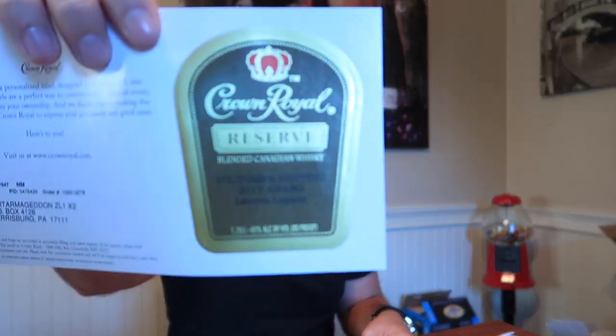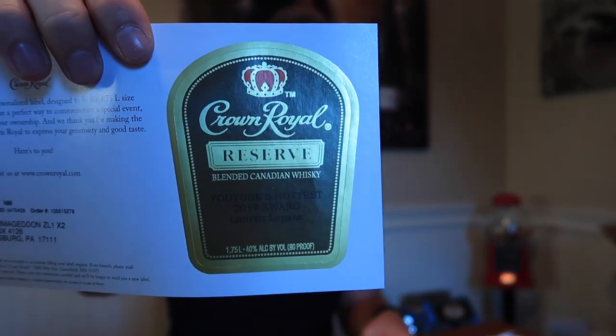So we've got more Crown Royal labels. Let's see what they say. Wow, I've got a ton. Who the heck got me all these? Jesus. Okay, so we got Crown Royal Reserve. This one says YouTube's hottest 2017 award, Lauren Lepatic. There you go. Look at that. Lauren got the YouTube's hottest award. Wait till she comes home and sees that.